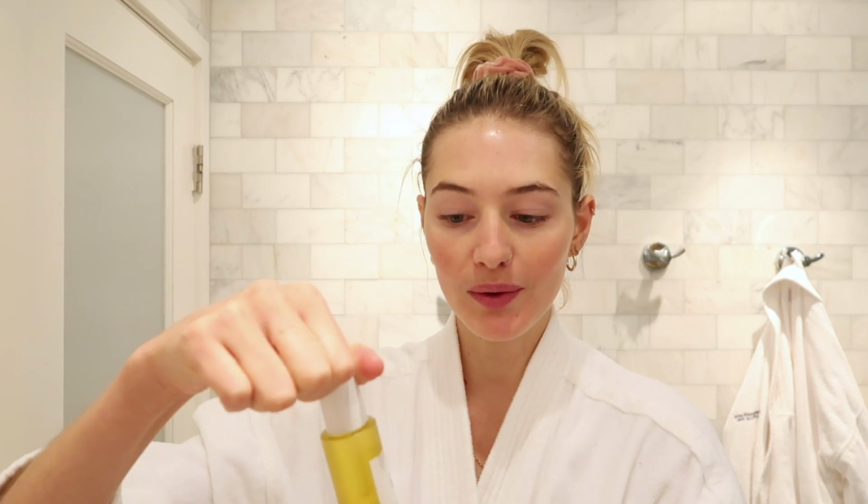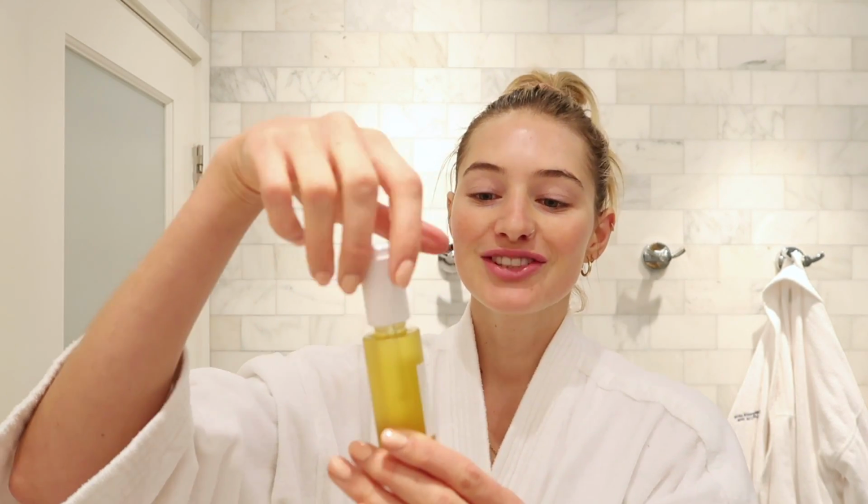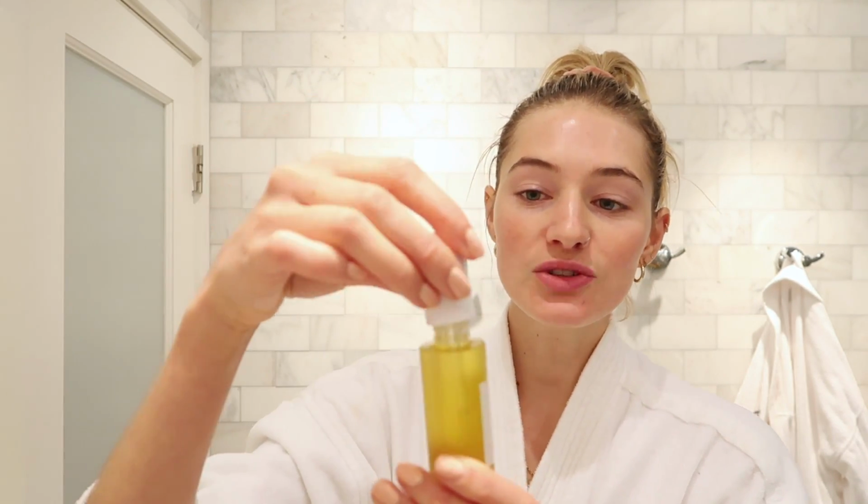There's also a hydrating one, and there's also a calming one. So the brightening one is going to give me a really nice glow, which I kind of need because it's winter and I'm like, give me vitamin D. These oils have only 7 ingredients. Even if you look at the back, you can actually pronounce them, which I find a huge thing.